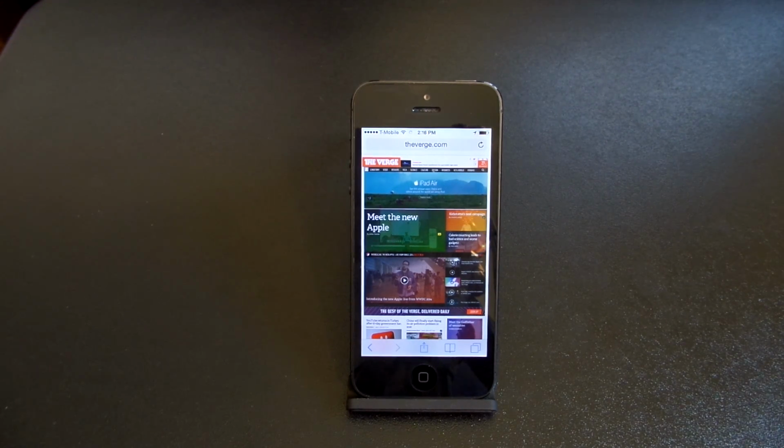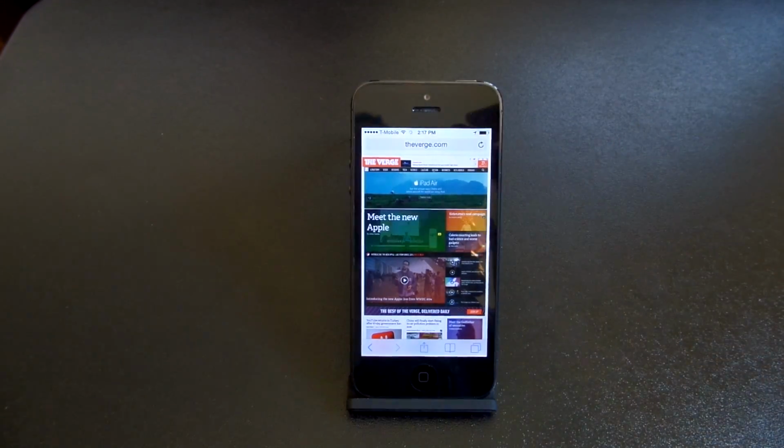Also, other changes involve under the hood enhancements, which is good to see. It's a much faster mobile browser. I think currently it was the BlackBerry operating system, BB10, that had the fastest browser, but with these new numbers, Safari is back to being on top as well.